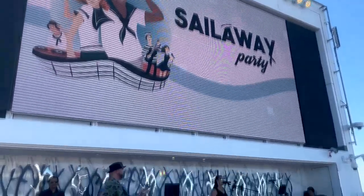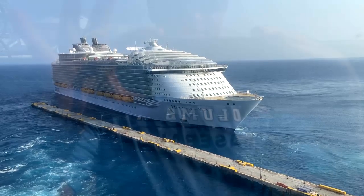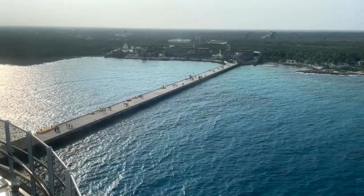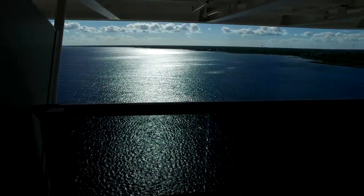$81 for a 4-night cruise that included my oceanfront room, all my meals, entertainment, and more. That's crazy. $20.25 a day. Let's break it down a little further. Call my room about half of that. $10 a night. Again, $10 a night for an oceanfront room.